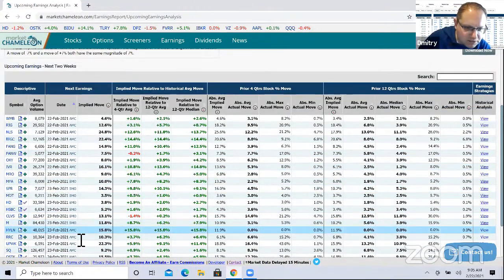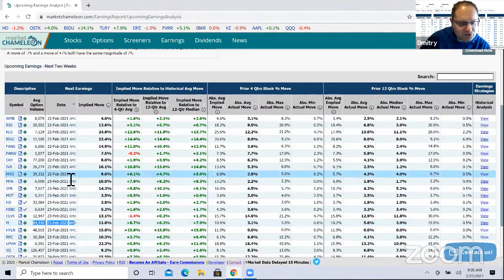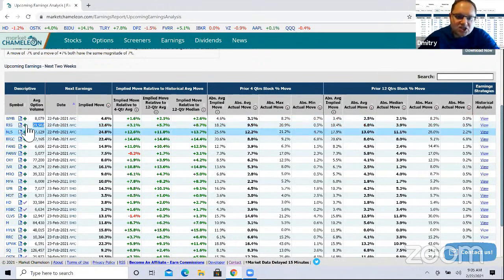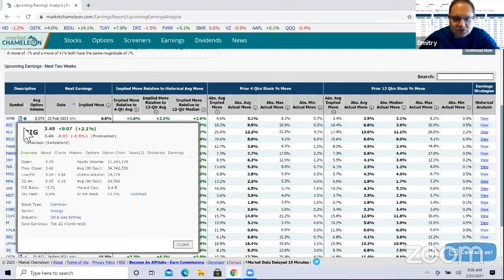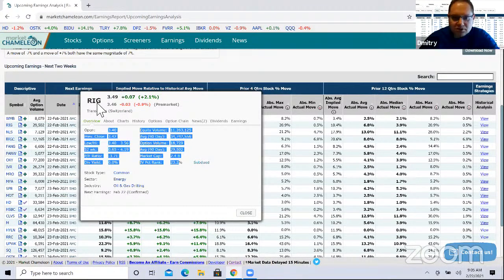Since there's a pretty big list here, I'm going to try to jump to the ones with the more volume in the options. And if you have any questions or specific ones that pop up, just let me know. I'll jump to those. But this is RIG. And if you want to know what the company is, if you click on this little informational sheet over here, it pops up, gives you a lot more details on this stock.